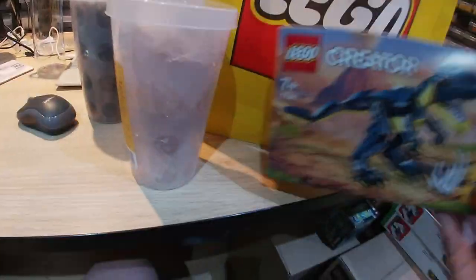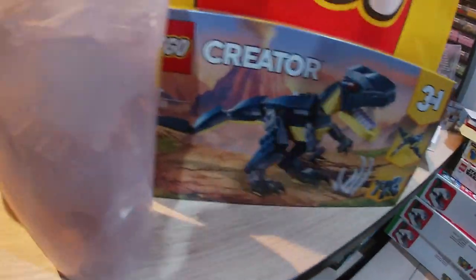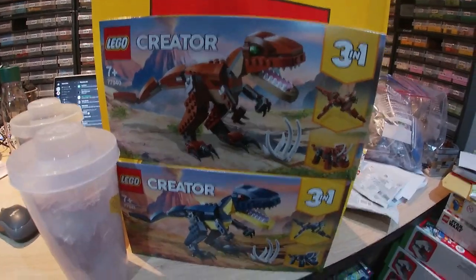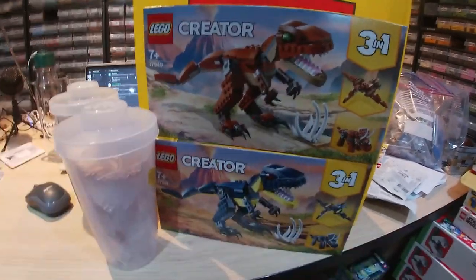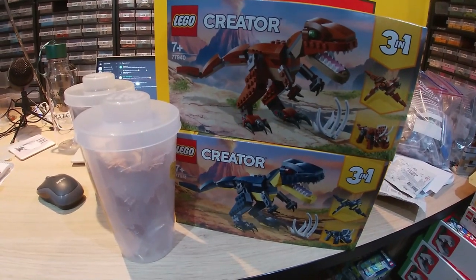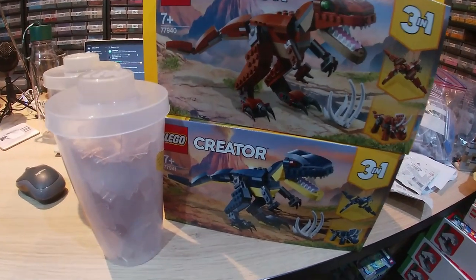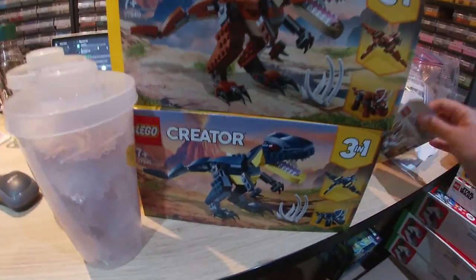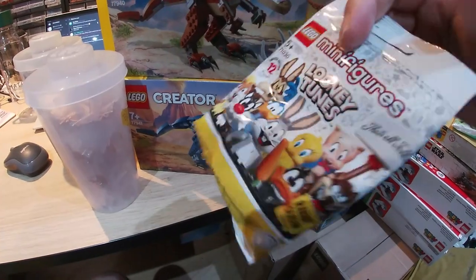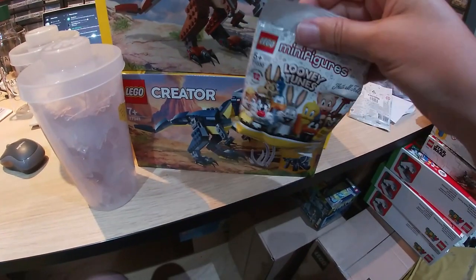And in store, I bought one of these and one of these. So got some of those dinosaurs as well. And then got home around 2 o'clock, decided I needed to do some food shopping. So I went to Sainsbury's and dropped in the Argos to pick up my order of Looney Tunes minifigures. So I'll be adding those to the store.